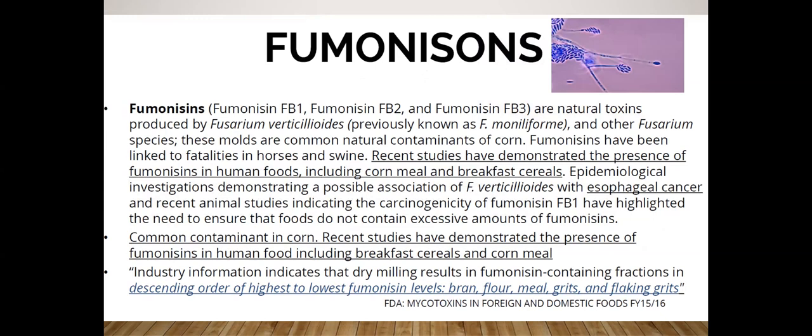Okay, here's another one, fumonisins, and that's found in corn, milk, and breakfast cereals. They're finding that this mold is associated with esophageal cancer. I thought that was interesting. Esophageal cancer that comes on suddenly and then people just die. It's important to get mold tested. I think everybody should test to see if they have these mold spores in their body, especially when you see the link to these and cancer.